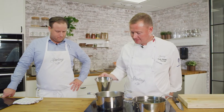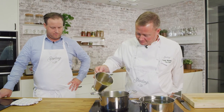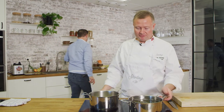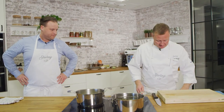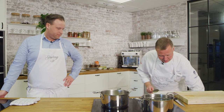Then we add the stock. I think this is enough. Yep. Because we're just making a little amount of sauce now. As you see here now, it starts to get small white particles out of the stock. And then it's important that you have ready to clean away these things. So you have this ready to take away.